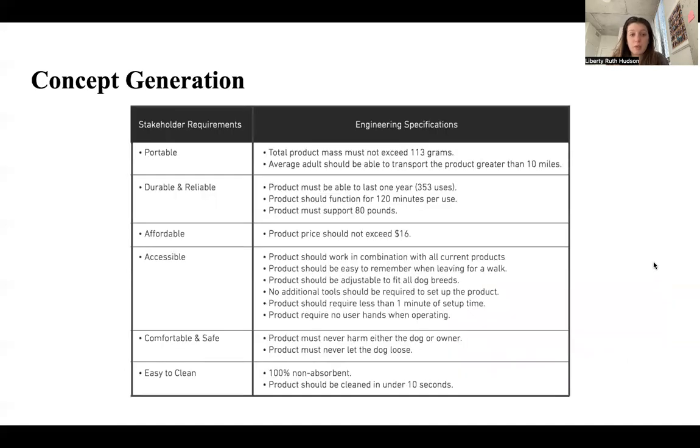Next, I came up with stakeholder requirements and engineering specifications. So I had a good understanding of what I wanted my solution to be: portable, durable, reliable, affordable, all these great words. But what does that actually mean? How does that translate to a design? So I worked on creating quantifiable, measurable metrics that could inform my design. Things that, if these were achieved, then the stakeholder requirements would also be met.